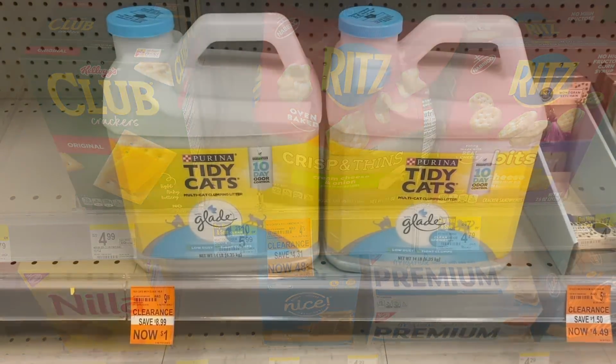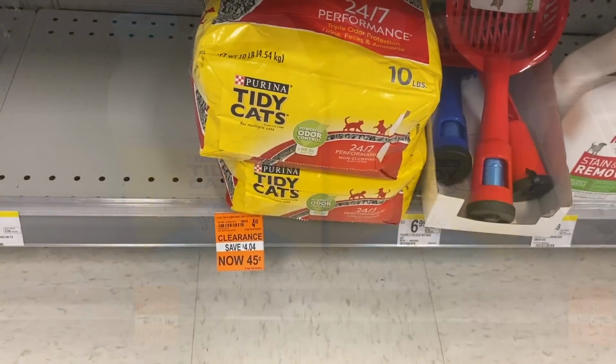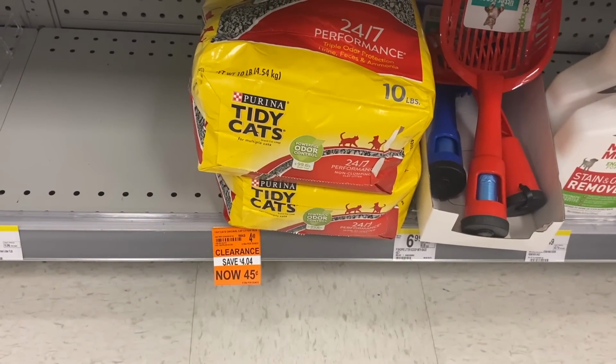There was also some major clearance in the pet aisle. So these big things of Tidy Cat were marked down to only $1. They had some dog food clearance as well.